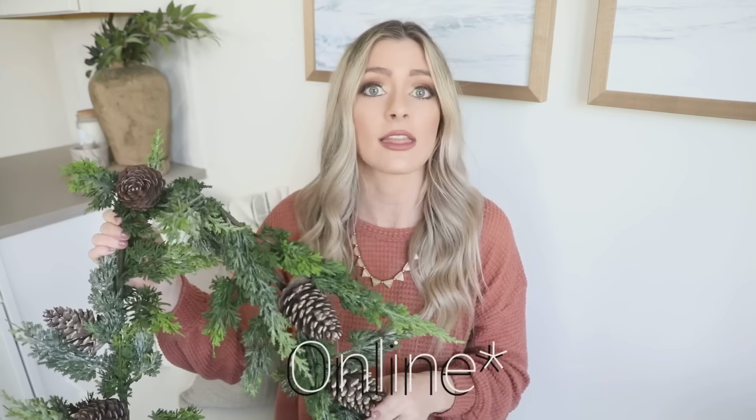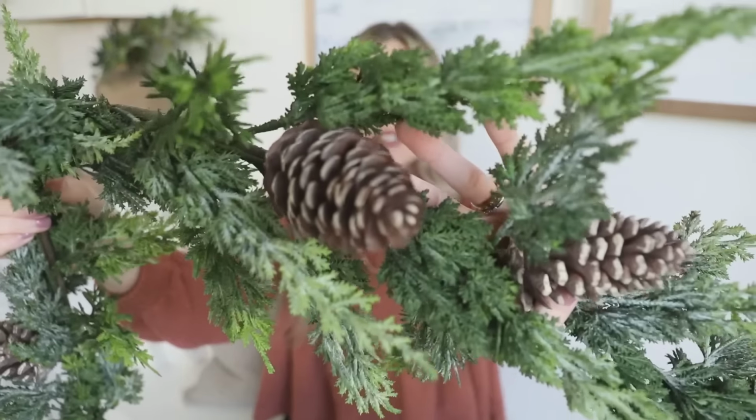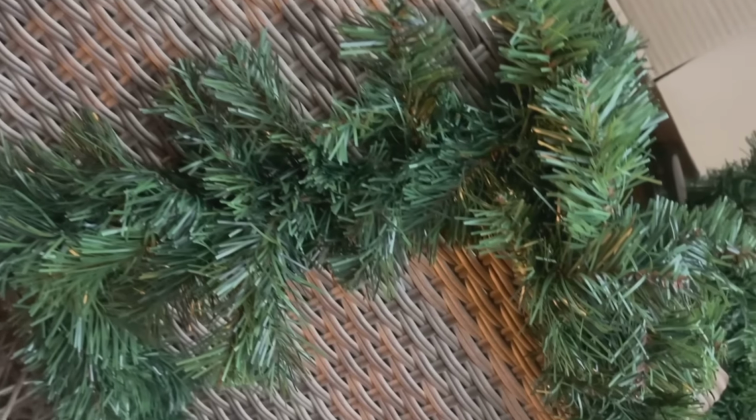All right, so for these last couple items, we're kind of moving more into the wintry Christmas spirit. So this is actually a garland that I got from, I believe, TJ Maxx. It was either TJ Maxx or Marshalls, I'm not sure. But you guys, this is super realistic looking. Look at those branches. They do not look like those fakey, brushy, rough, scratchy type ones. This guy was 30 bucks. It's a 6-foot garland. I bought 2 of them.